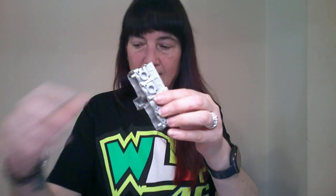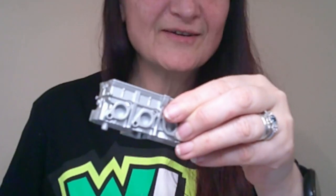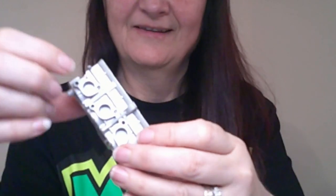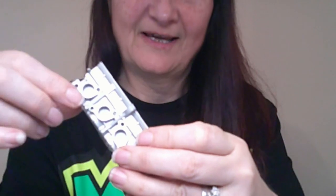Step three, hold the cylinder head shown in the photo. The yellow circles indicate the two holes for the first pair of dummy nuts. Okay, that's there. Can you see that? Metal. It's pretty heavy. That's where we're putting the dummy nuts in there. Okay. It's the right way, isn't it?